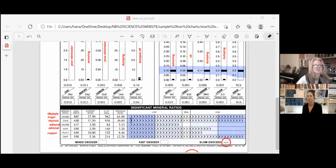Okay, so this one here, the calcium magnesium, as Susan said, is showing sugar metabolism. It also shows a lifestyle issue as well, because if it's above a certain level, so above about 13 to 1, there is something in the lifestyle of the person. It could possibly be an attitude that is causing additional stress on the body. And so we would ask the client to have a look and see what it is in their life that is not serving them so well.